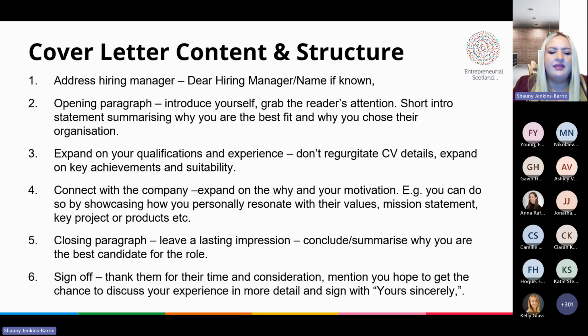And then in the next paragraph, this is really about connecting with the company, answering the why them. So you could expand here on your motivations. You could do this by giving examples of how you personally resonate with their values, stating their values and explaining why that's similar to your personal values, or similarly to their mission statement, or their products or key projects as well. How are they aligned to your personal values? Sometimes it could be whether you've got experience with them.